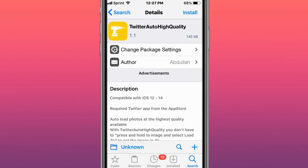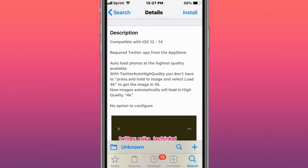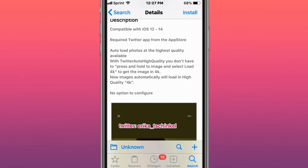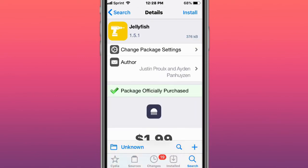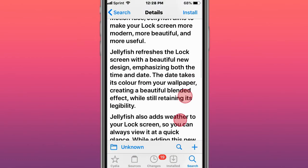This is called Twitter Auto High Quality, with iOS 12 to 14. Requires the Twitter app from the App Store. Auto loads photos at the highest quality available. You don't have to press and hold an image to select 4K to get the image in 4K. And this is called Jellyfish, animate your lock screen, inspired by the watchOS motion face. It supports iOS 12 to 13.7.